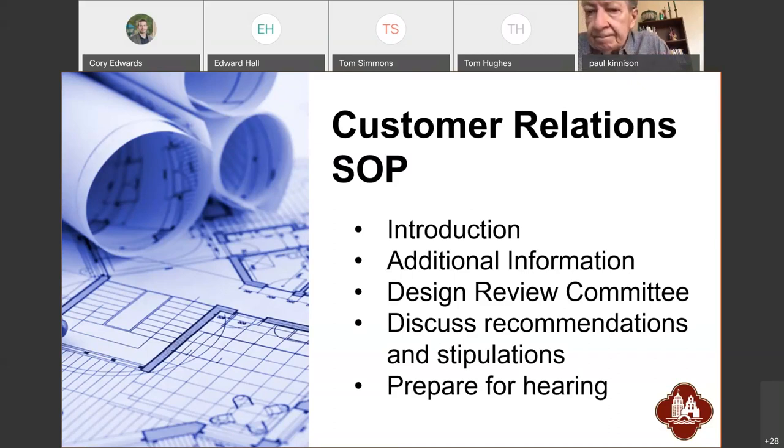Jim asked a question. There is a charge for multifamily projects depending on the number of units. So that is the exception for residential. If it's multifamily, then it's treated as a commercial project. And then we discuss with the applicant our recommendations and stipulations so they understand them. If it's something that is going to HCRC, then we do our best to prepare them for the hearing. We want to make sure that the conversation at the hearing is as informed as possible and that we're talking about the right things.